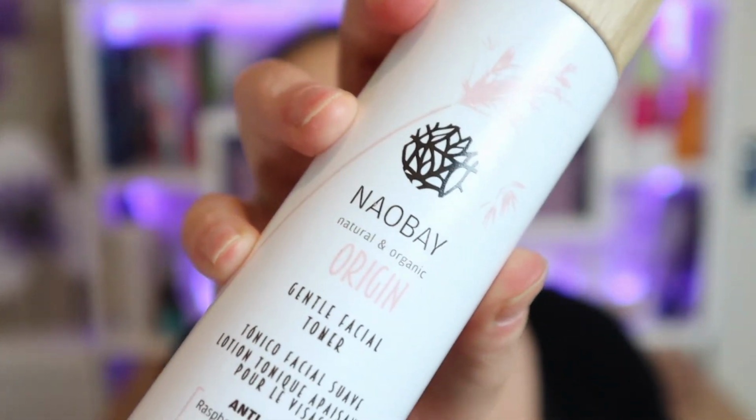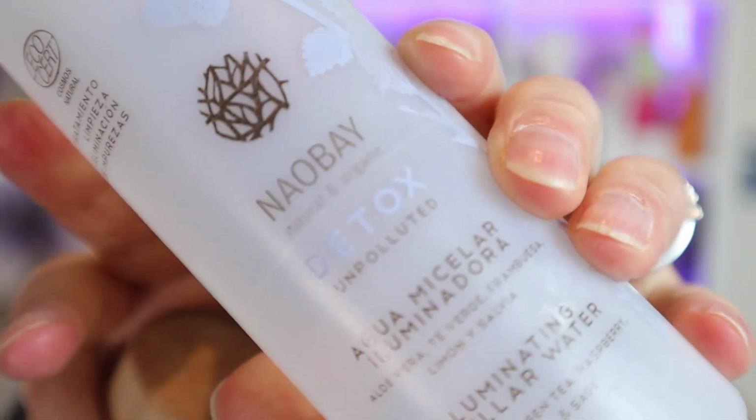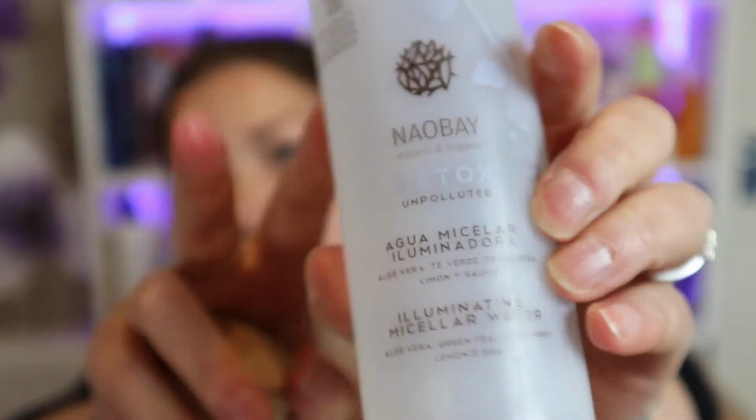Okay, so next we've got something from Now Bay. And actually, while I think about it, I'm going to talk about this one while I'm here because there's so little left. I might as well. It's virtually empty. It will be by the time I've used this today. So we'll do this one first because this is the micellar cleanser.